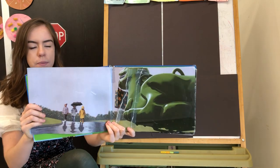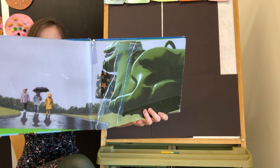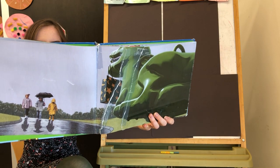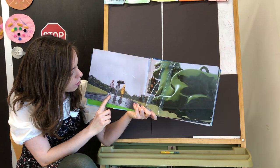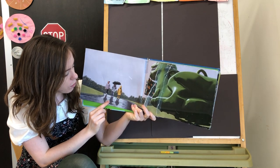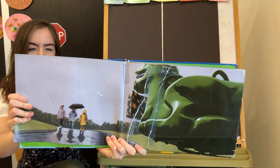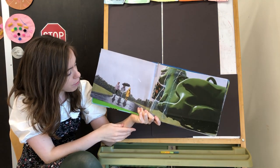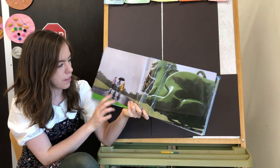Okay, here's our first page. I'm gonna hold it up so you can see it really closely. What do you notice on this page? I see 1, 2, 3 kids, and they're walking. And do you notice the weather? What's the weather like? It looks really rainy. That's why they have rain boots and umbrella, and they look like they want to play.